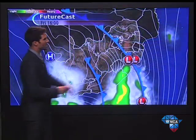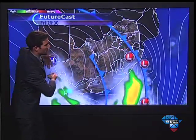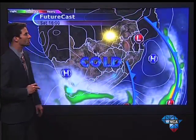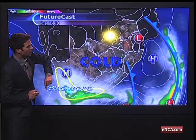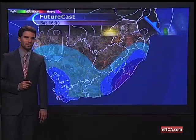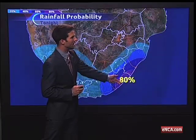Look at our latest Futurecast map. You can see just how expansive this cold front is, and that is really what's responsible for the very cold temperatures we'll experience this Saturday across the Highveld, even though it will be sunny and dry near Johannesburg. This is in fact where we're expecting rainfall. Showers forecast across this region, including the south coast, and it will be extremely windy from George to PE, so brace yourself for that. Chances of rain tonight will be greatest near the border of KwaZulu-Natal and the Eastern Cape.